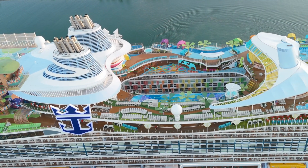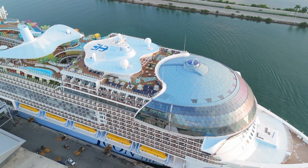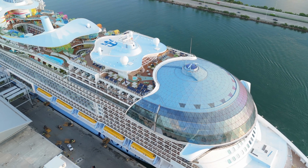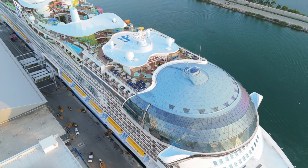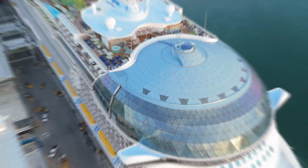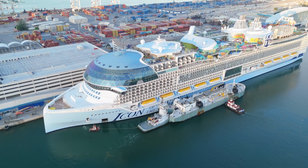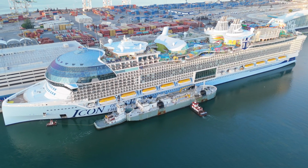Icon of the Seas has 2,805 staterooms, which hold 5,610 guests at double occupancy. However, it does have a maximum guest capacity of 7,600. It also holds 2,350 crew members. So at maximum capacity, it almost holds 10,000 people. I know to a lot of people that may seem a bit overwhelming, but let me just say this.